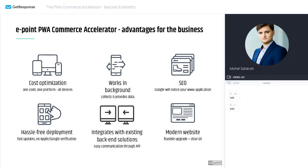Also, the SEO aspects are increased because of the PWA checklist, the checklist that our solution is built upon. It consists of 7 points of SEO compliancy. So basically, if we are compliant with that, the overall application score should be better regarding search engine optimization.